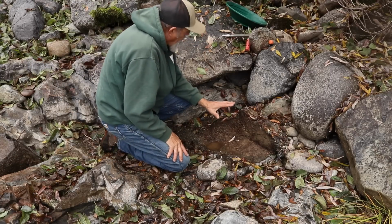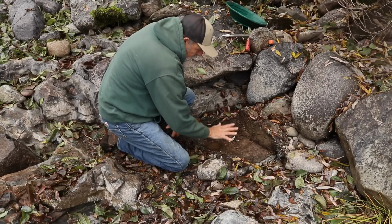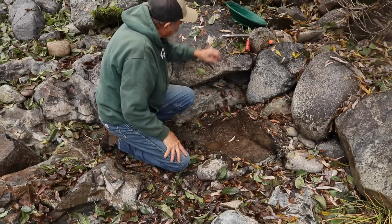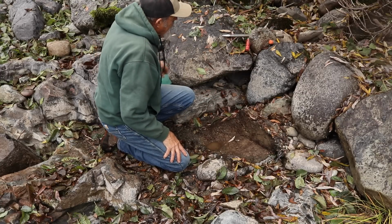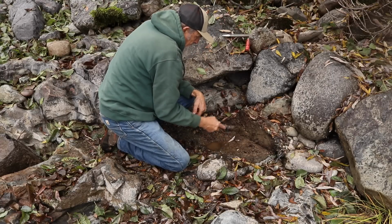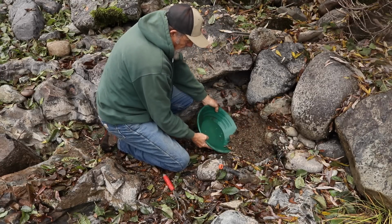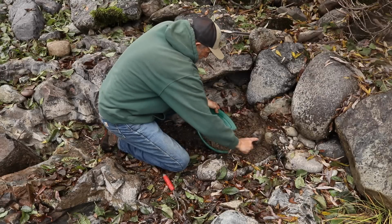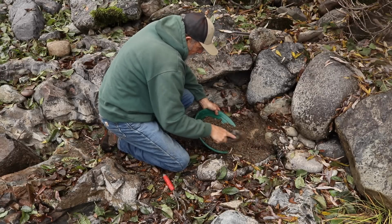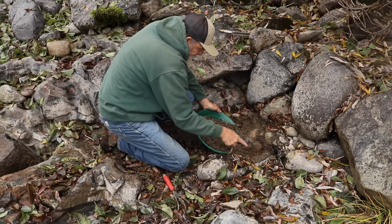Once you move the rock, before we disturb this, we want to look at our gravel, make sure that it looks natural. It looks like it's been here a while, and hopefully it's going to be somewhat packed, which it is. Okay, pull this top down. We're more concerned about the makeup of our gravel than we are of the gold. Now it looks like we have a really good combination of sand and gravel.